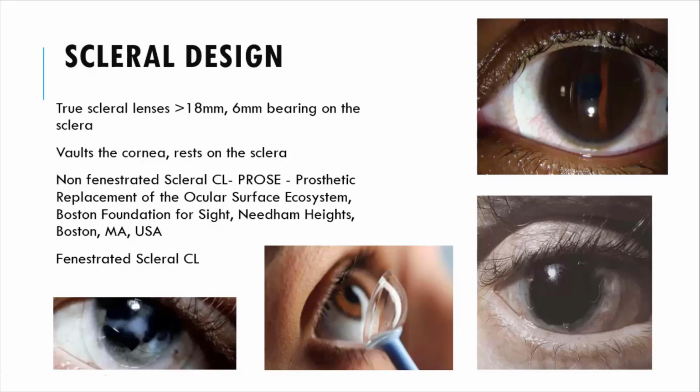The non-fenestrated scleral lens is the prosthetic replacement of the ocular surface ecosystem, as in the Boston Sight scleral lenses.